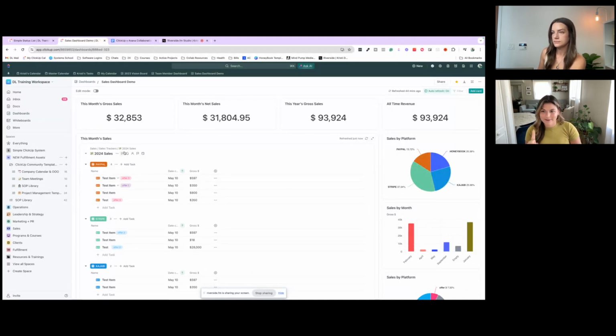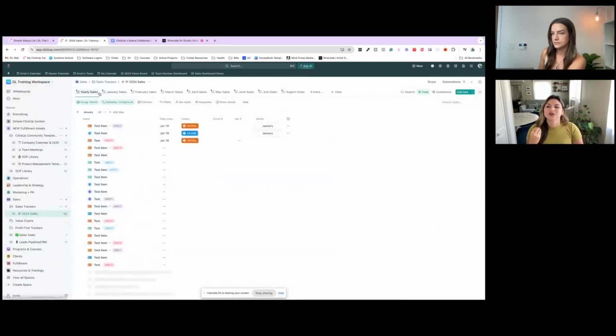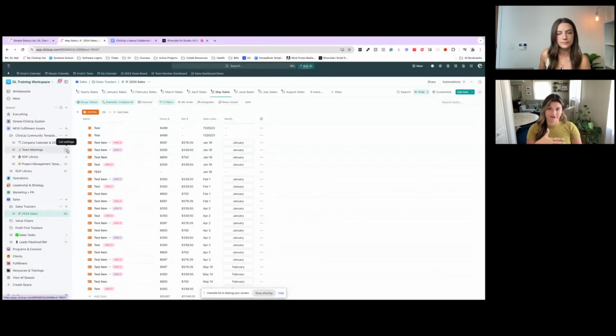So I'm going to quickly pop into the sales list where this is. And you can see that this is actually completely automated from Zapier to our payment processors. Obviously, this is a test version, but basically where this is a database, right? You can see the task type here is a sale. It's not considered a task. And you can see the gross payment, the net payment, the date this was created, and be able to see what the sales and offers were.